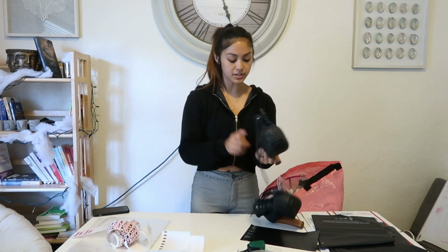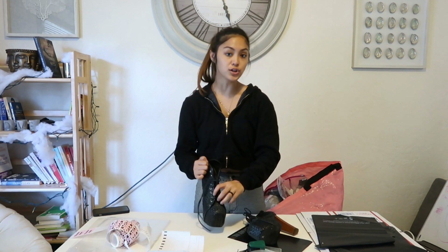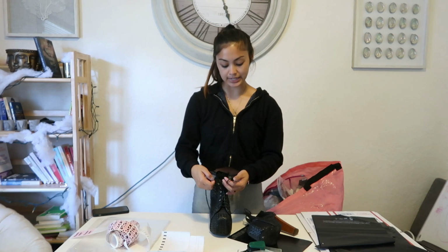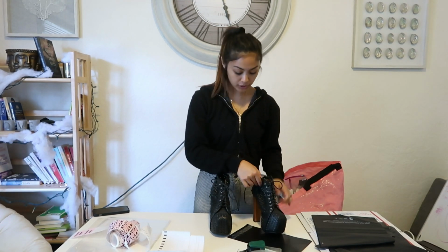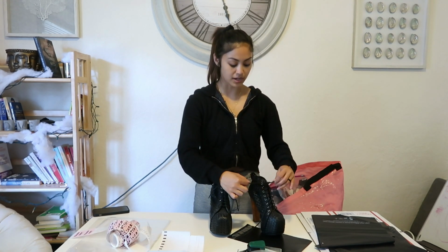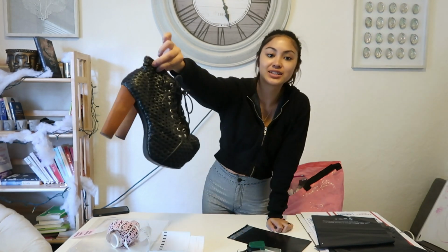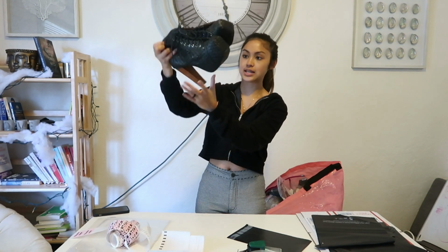Okay, so next I'm gonna do these shoes here. I bought these for $10 at Goodwill. These are the Jeffrey Campbell Alita boots, and they are super cute. I remember when this style first came out, I was totally obsessed with them, but I was in high school, and there's no reason for a 15-year-old girl to wear these around school. But these are what they look like. They have a little woven detail all around them. Super cute. They're size 6.